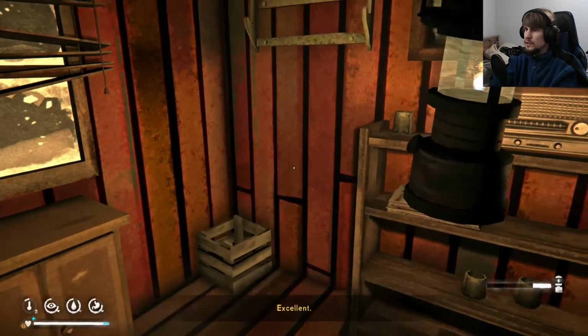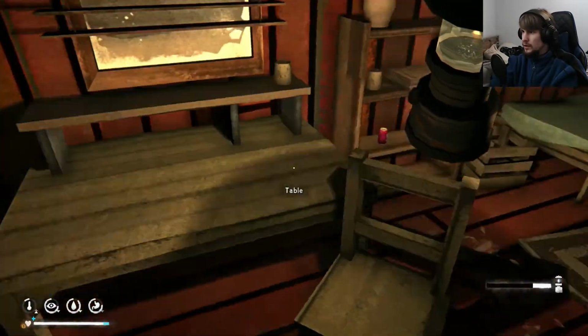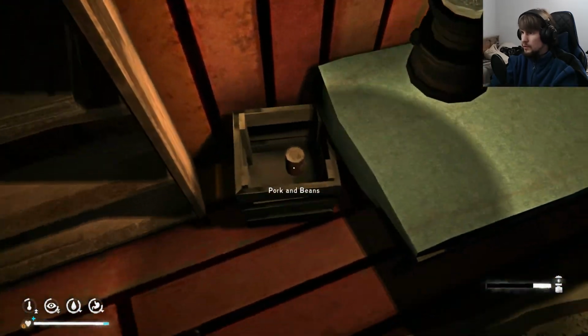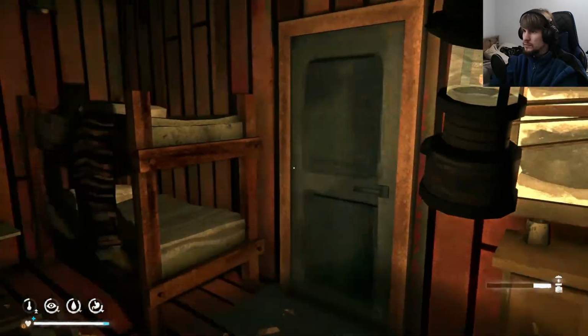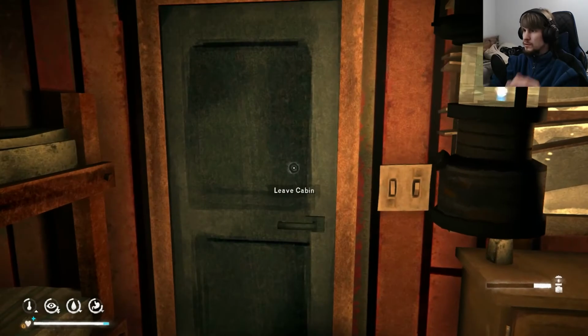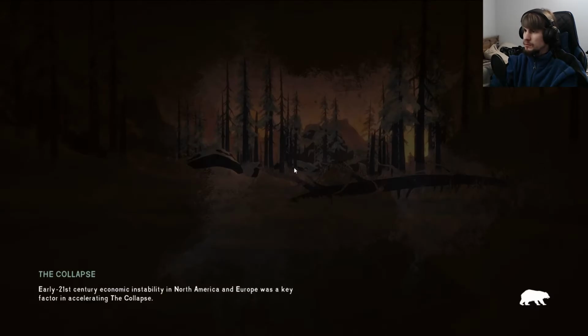Oh, soda. That is a nice little find. Oh, and a fire log. Very good. Oh, and you? Won't take that stack, but we'll take... Yeah, there we go. We're finding some things, which is nice. Not too much, but again, it's basically a new area. Every little bit you can find to stockpile for where you're going to stay is going to be helpful.